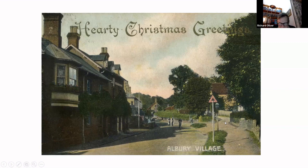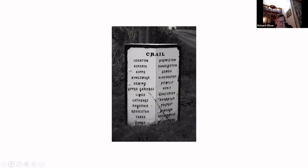And I think that the decline in the OS's depiction of guideposts, with footpath ones being excluded after 1963 and the whole lot after 2002, was because they're regarded as being cognate with traffic signs.